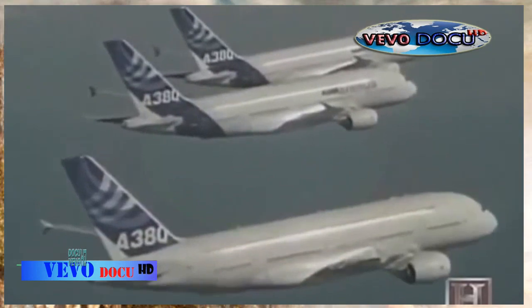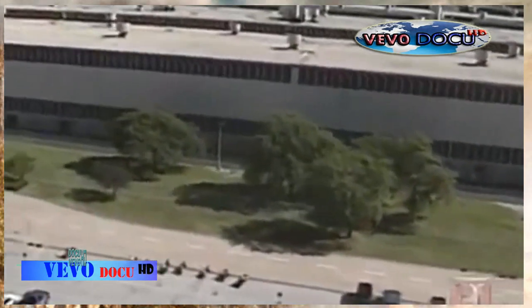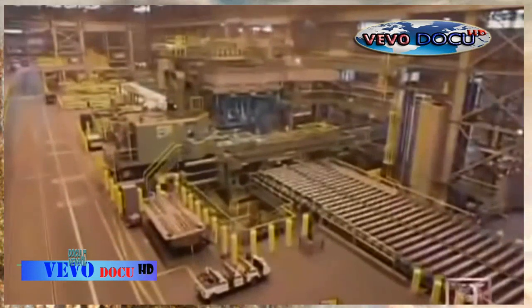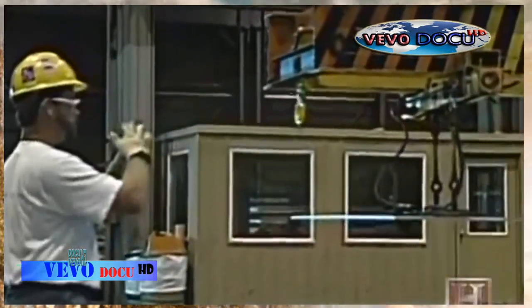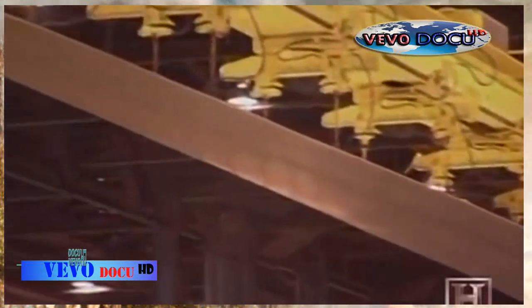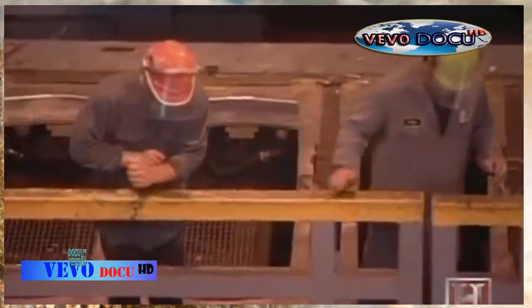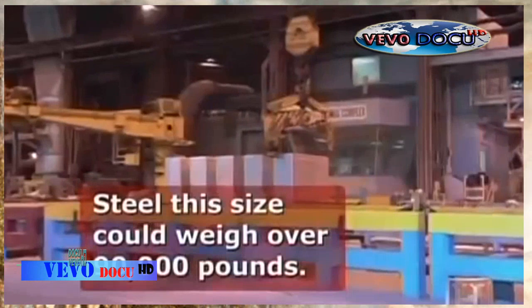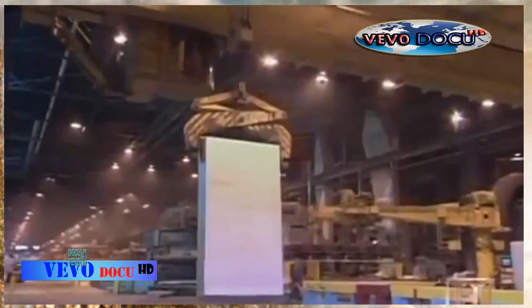The wing skins for the A380 are among the thousands of aluminum parts made here at Alcoa's Davenport Works Mill in Iowa. The plant is large enough to contain a golf course. Mill workers craft wing sections up to 112 feet long and weighing over 11,000 pounds. They begin with enormous 18-inch thick, 70-inch wide aluminum alloy blocks, weighing 30,000 pounds.